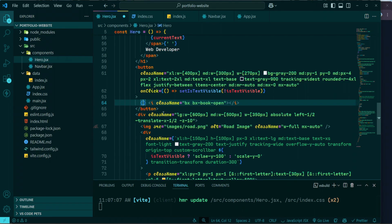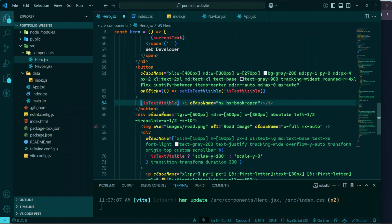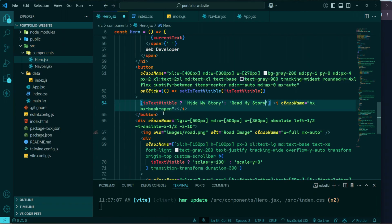Then we need curly braces. And we have to pass here isTextVisible. If it is true, then we need hide my story. If it is false, then we need read my story. So if isTextVisible is true, the button text will change to hide my story, indicating that clicking it will collapse the text. And if isTextVisible is false, the button will display read my story, prompting the user to expand the bio. Let's go to the browser.